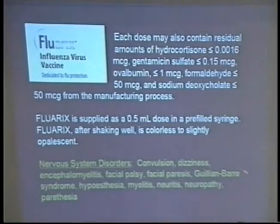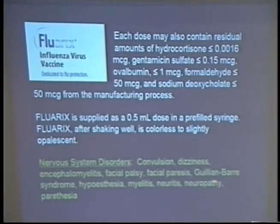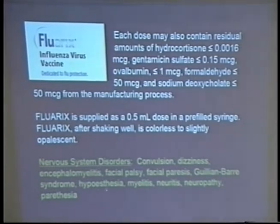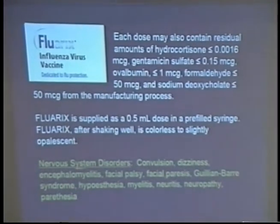And here's the Guillain-Barré syndrome that has been linked with a vaccine. Probably 1 or 2% of everybody that gets vaccinated will end up in a wheelchair. Some will get out, some won't. Hypoesthesia, myelitis, neuritis, neuropathy. These are all neurological things.